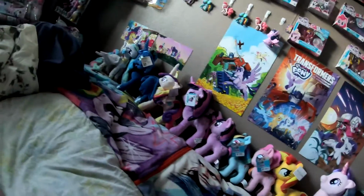But I kind of figured, you know what, to continue that a little bit and make up for it as I adjust the sheet on my bed here, I thought I'd show you something that I think a lot of us have, and that's posters. Some are official, some are just little things that I put up here and there. So let's take a look, shall we?